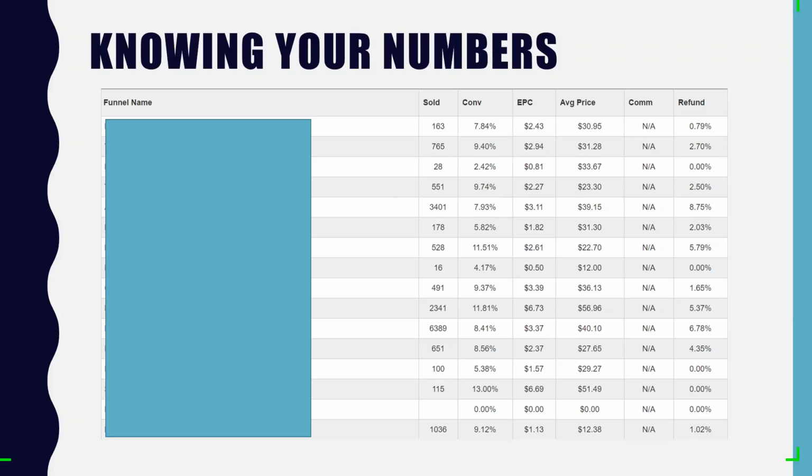So the first column here is sold. How many units of your product have you sold? So how many units of the front end sale and the upsells have been sold? What is your funnel conversion rate? What's the average conversion rate of all the traffic?